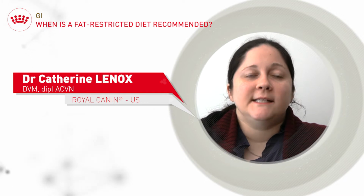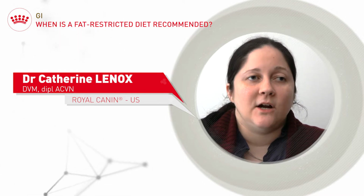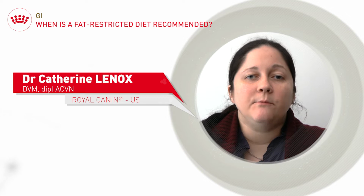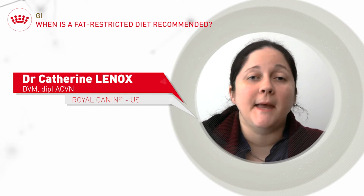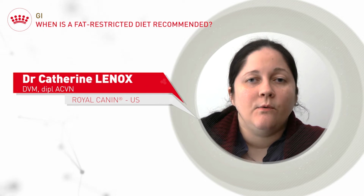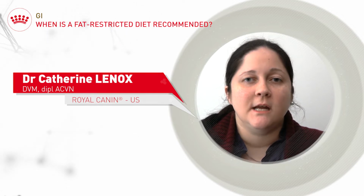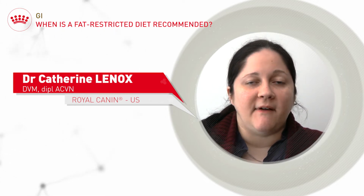Fat is the most energy-dense nutrient, so if you feed a high-fat diet or higher fat diet to a patient with gastrointestinal disease, as long as it's designed for GI disease, then it may help reduce meal volume, which can be beneficial. So I don't recommend feeding a fat-restricted diet to every patient with GI disease. I focus more on the patients that have those conditions that benefit from fat restriction, and I try to use a more tailored diet for patients that don't need the fat restriction.